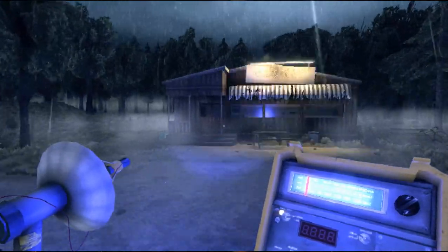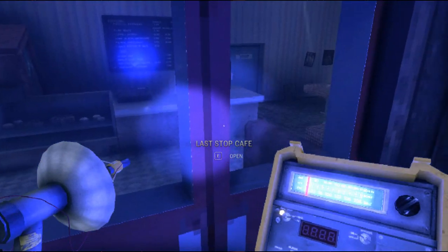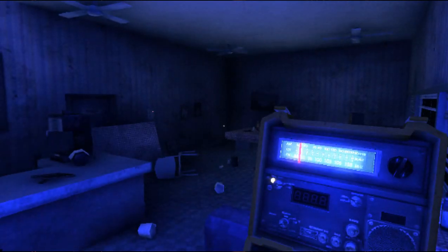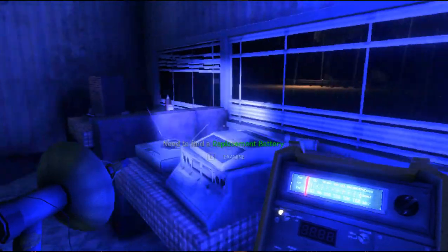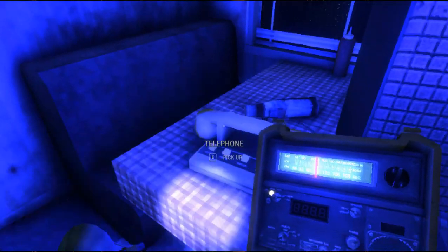Yes, now what do? Do we get here? Okay, let's get inside for now. Let's see if anything changed. Hopefully. Okay, nothing has changed. Is there any interference here? No. Okay.